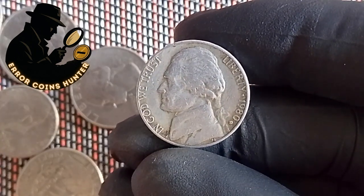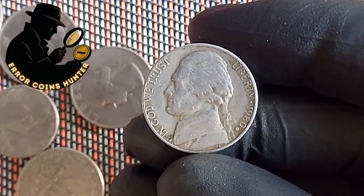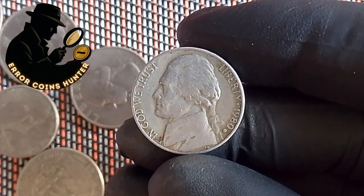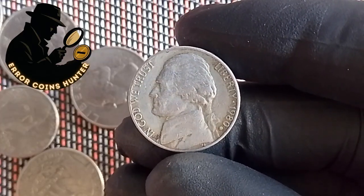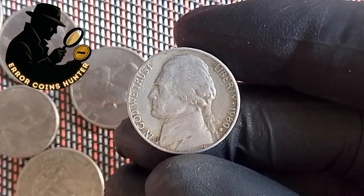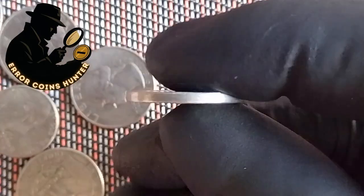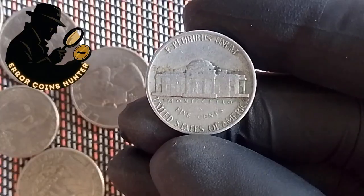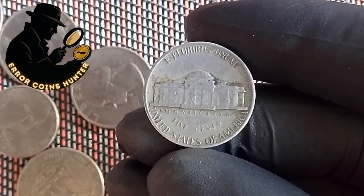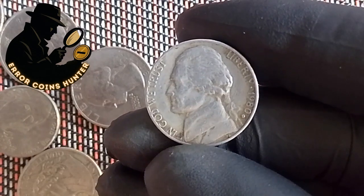So as we reach the end of this incredible journey through the 5 most valuable Jefferson Nickels ever discovered, I want you to understand something crucial. These coins prove that extraordinary wealth can be hiding in the most ordinary places, that life-changing discoveries are possible for anyone regardless of their background or resources, and that sometimes the difference between poverty and prosperity is simply paying attention to the details that everyone else overlooks.